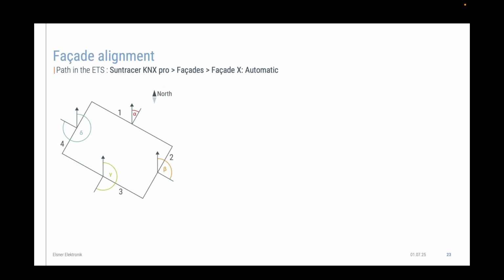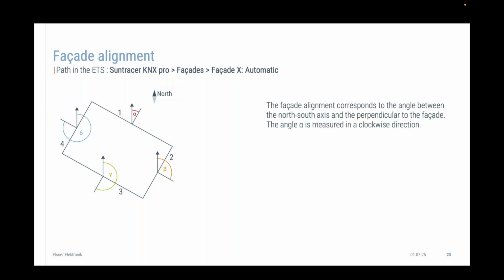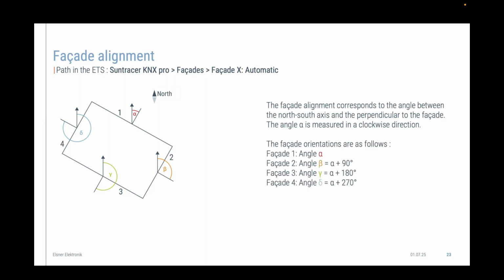For the facade automation, we also need to define the orientation of the facade. The facade orientation corresponds to the angle between the north-south axis and the perpendicular to the facade. North, therefore, stands for 0 degrees. Alpha is measured in a clockwise direction. In the example, the angle marked red here is rotated by 30 degrees to the north. That means the alignment for facade 1 is 30 degrees.